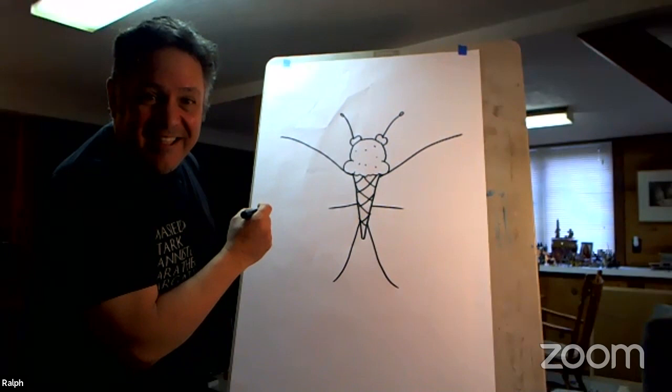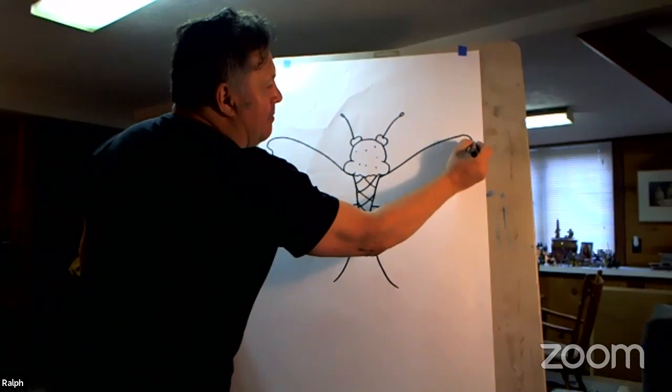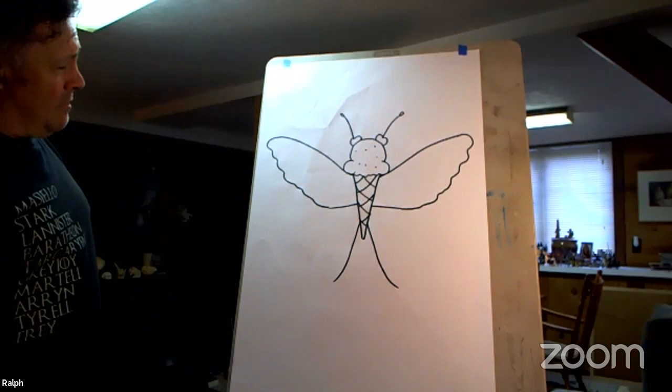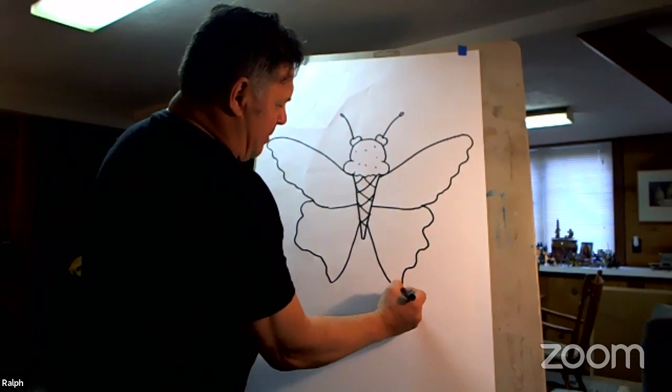So up here, I'm going to make a bumpy line, bumpy, bumpy, bumpy, and touch that line. Over here, bumpy, bumpy, bumpy, touch that line. And then the bottom wings, so those are the upper wings, then the bottom wings, bumpy, bumpy, bumpy, bumpy, bumpy.